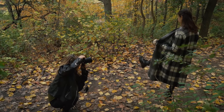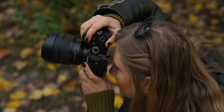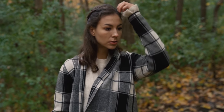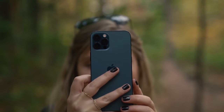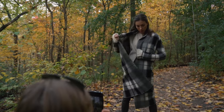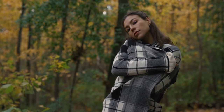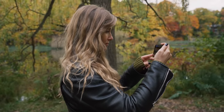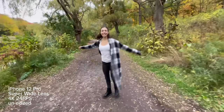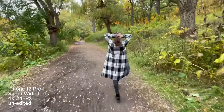For my professional work, I rarely shoot all the way at 12 millimeters unless it's for real estate or another scenario that requires a very dramatic and exaggerated look. That being said, I love using the super wide lens on the iPhone for everyday content as it provides an easy way to get everything in the frame. It also gives me that vlog style look for Instagram stories. One thing I will say about the video capabilities is we tested the video stabilization and it's pretty impressive. This is straight out of the phone. I'm walking normally and with no gimbal.